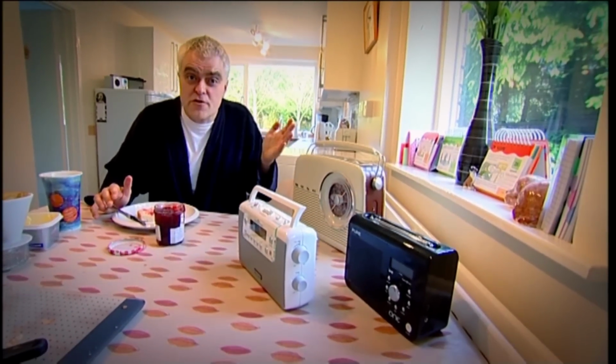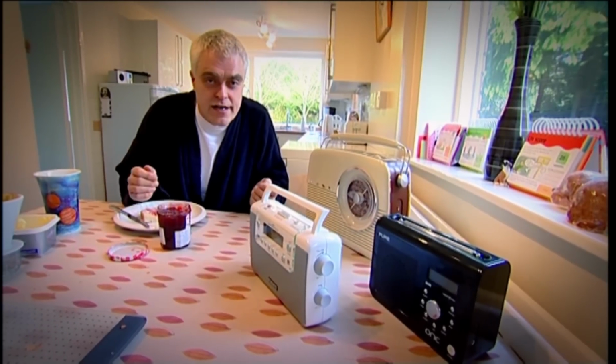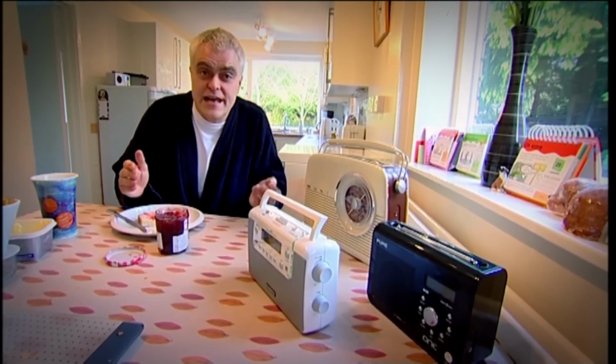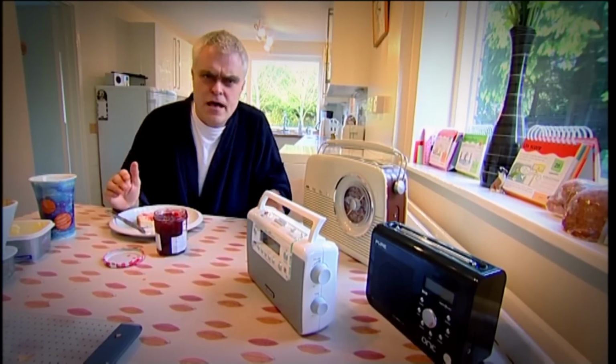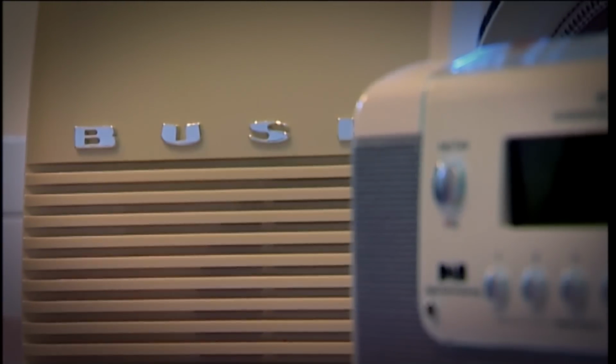Now, none of these radios have the sort of features you might get on more expensive DAB radios, such as the ability to pause and rewind live radio, recording, or an electronic program guide. But are they still good value for money? We'll start with the Bush.